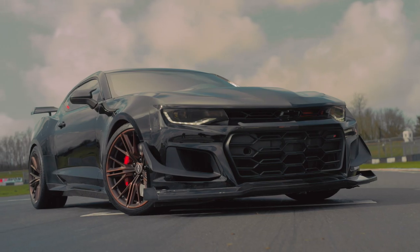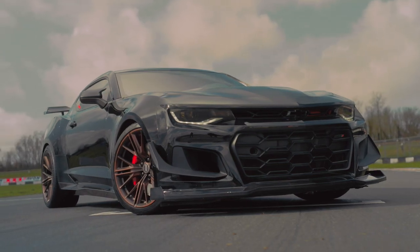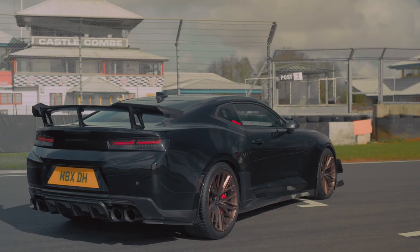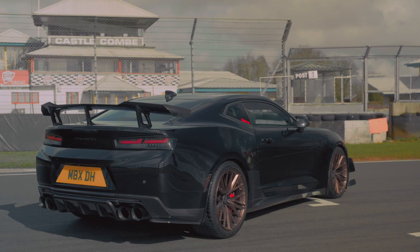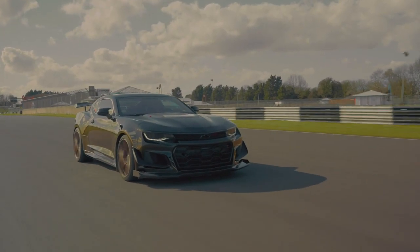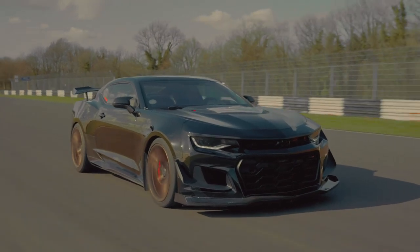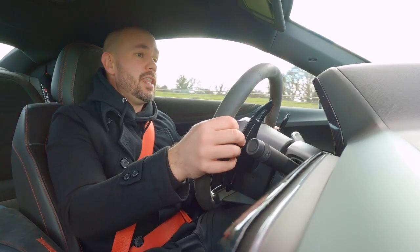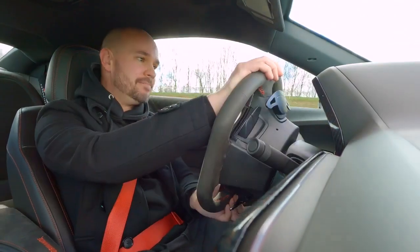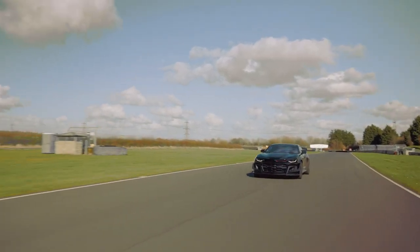A new Camaro ZL1 retails at around $65,000 or just over £60,000 all in when imported to the UK. That is ridiculous value for money, and if we allow for the fact that they're only going up in value, this might just be the definition of a no-brainer. Would I buy one of these? No, absolutely not, because if I did, I'd be on track 24/7.